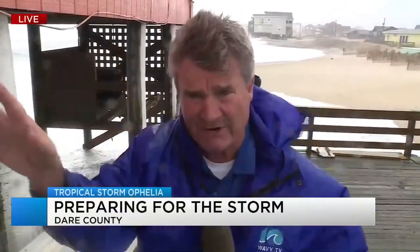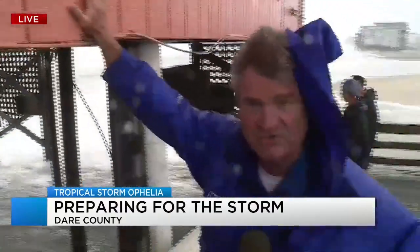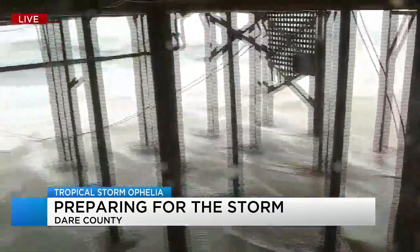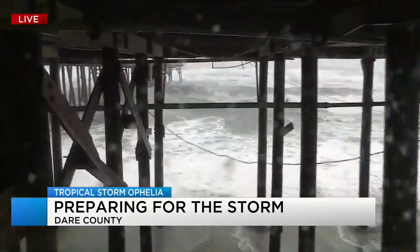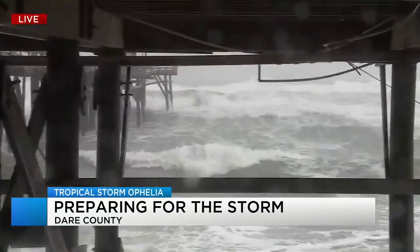Hey, listen, just in the last 15 minutes, everything has really picked up. We're here at the Rodanthe Pier, shielded by the pier here, which is helping us a lot because the wind's blowing this way. Take a look out here. You can see the end of the Rodanthe Pier. We are shielded from the wind by it. All day long, the wind has been blowing from the east.